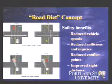There have been several research studies that have looked at safety benefits, and a majority of road diet projects start from safety improvement projects, where they're looking at different alternatives, and that's when the road diet projects come about. A lot of them are based on safety. What it does is reduce vehicle speeds. In the 4 to 2 lane, you can only travel as fast as the car you're following. There's a significant reduction in collisions and injuries.